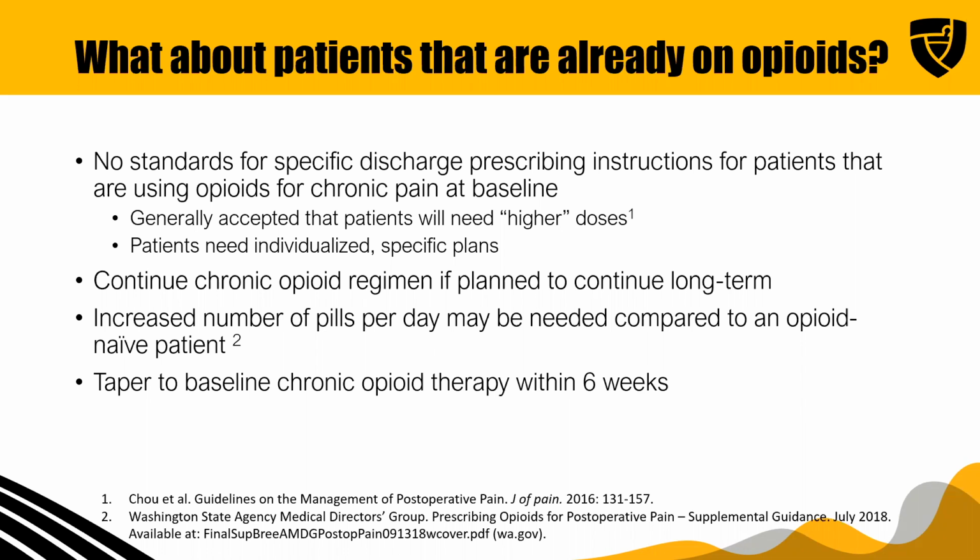It is recommended that we taper back to this baseline chronic opioid therapy within 6 weeks of surgery. 6 weeks probably seems like a long time. When we look at our opioid recommendations for the naive patients, it's up to like 14 days of opioids. So they're expecting pain for 2 weeks. And here I'm telling you on these opioid experienced patients, you might have higher opioid requirements for up to 6 weeks. So we do need to give ourselves and our patients a little bit of breathing room.